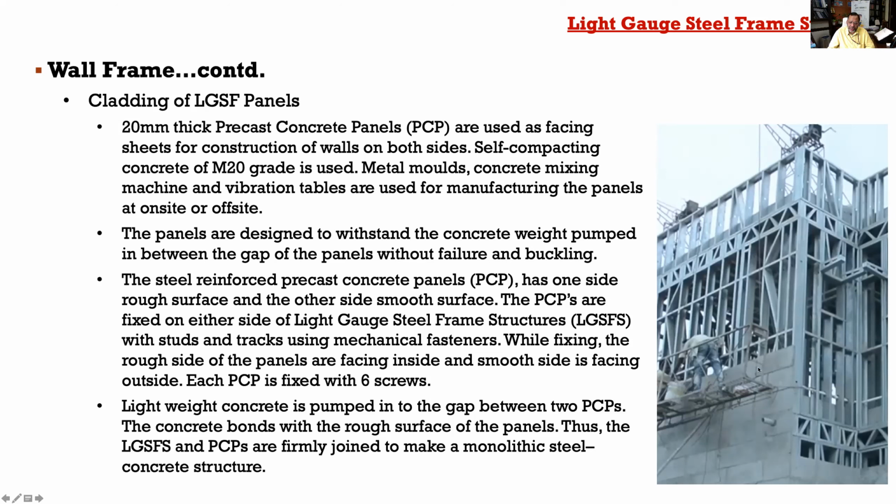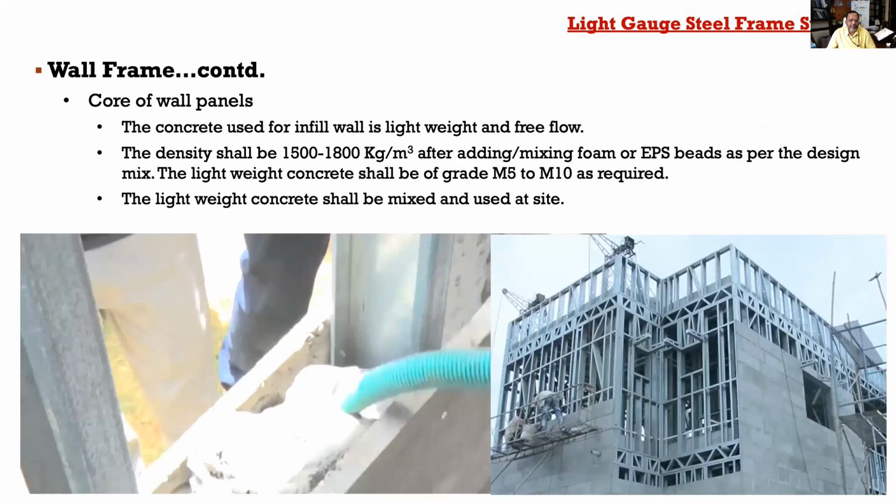So these concrete panels, along with the light gauge wall panel, along with the steel beam and column, should be joined together tightly so that there is no ingress of water and there are no leakages afterwards. So the entire structure should act as a monolithic steel concrete structure. This I already explained to you.